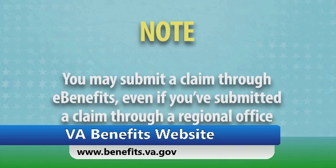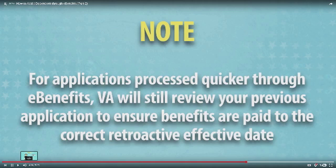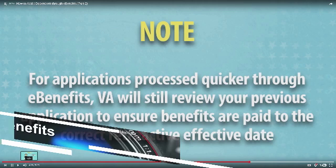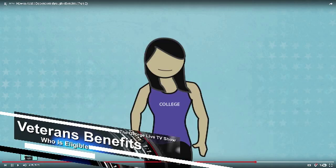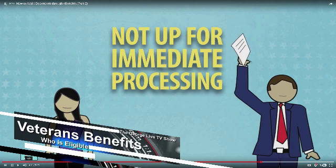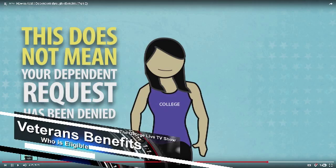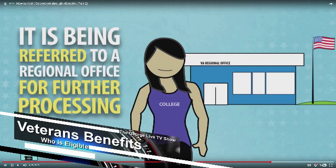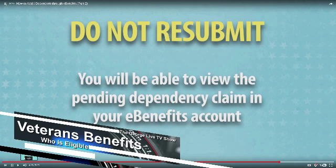Note, you may submit a dependency claim through eBenefits, even if you previously submitted the claim to the regional office and it is still processing. For applications processed quicker through eBenefits, VA will still review your previous application to ensure benefits are paid to the correct retroactive effective date. In some cases, your request to add a dependent may not be immediately processed through the system. If this occurs, you will receive a 130 reject notification to alert you that further processing is required. This does not mean that your dependent request has been denied. It is being referred to a regional office for further processing. Do not resubmit your dependent information. You will be able to view the pending dependency claim in your eBenefits account.